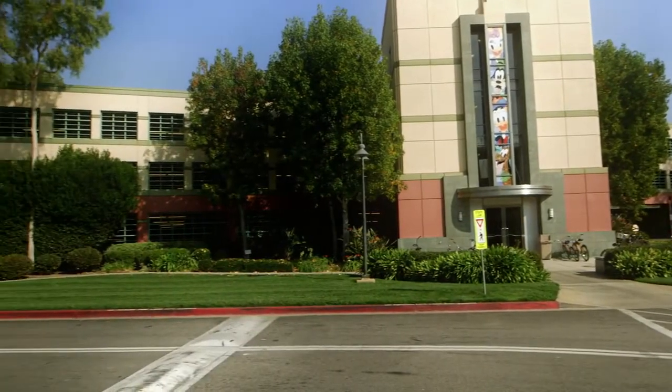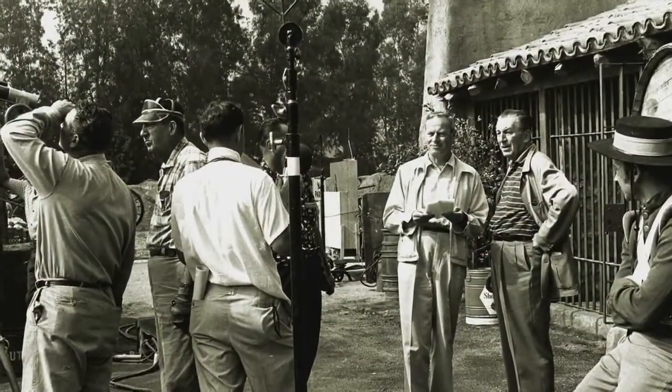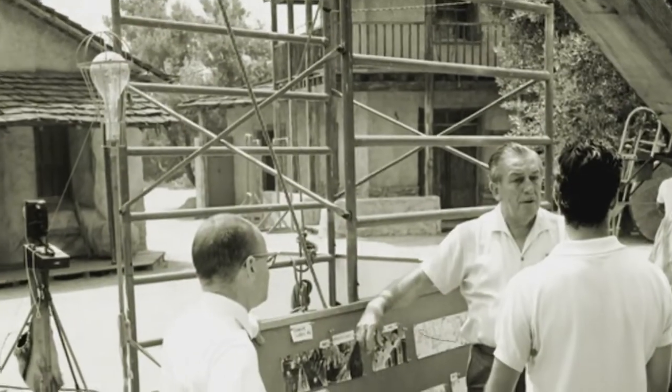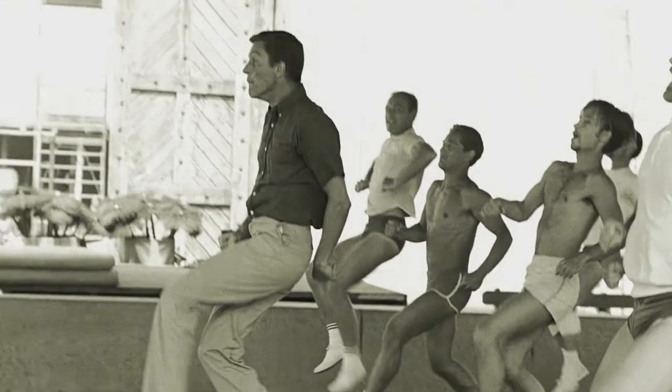Back in the day, this whole area was backlot. Scenes from Zorro were shot here, and that's why they called this the Zorro parking garage. In addition, rehearsals for Step in Time from Mary Poppins were choreographed on the backlot, even though they were shot on stage here on the lot.